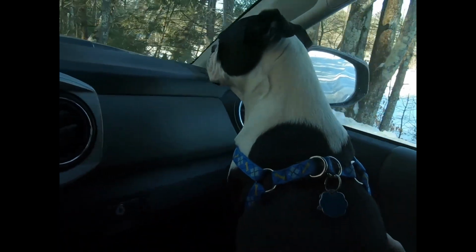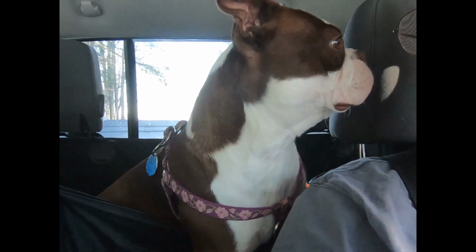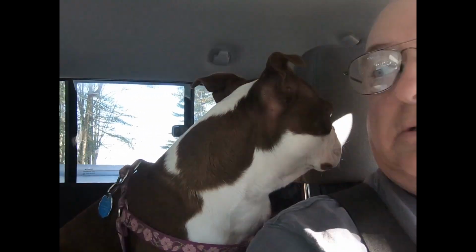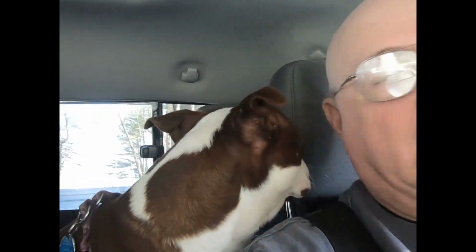As you can see, we got our buddies here. Old Diesel, he loves to watch where he's going. No Moxie, well, she don't know what she wants, but she's a good girl. Get right, Moxie, huh? She's always halfway in the back, halfway in the front. She's happy though. It's all that matters, as long as she's a happy girl.